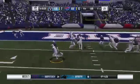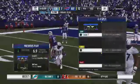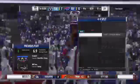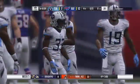They get it to him running left. And that one blown up quickly as he's going to be stopped before he could even get started. It's a loss of 4. Now third down. This linebacking corps, they've done a good job of keeping that running game in check, haven't they?